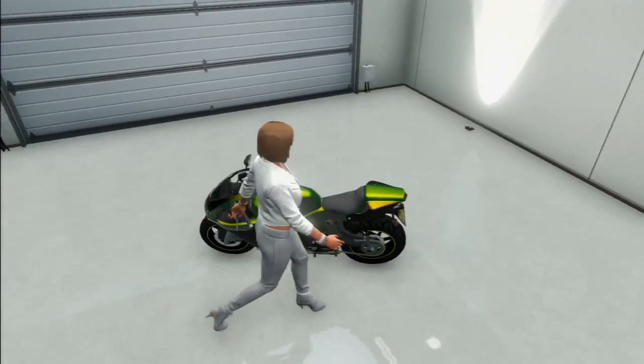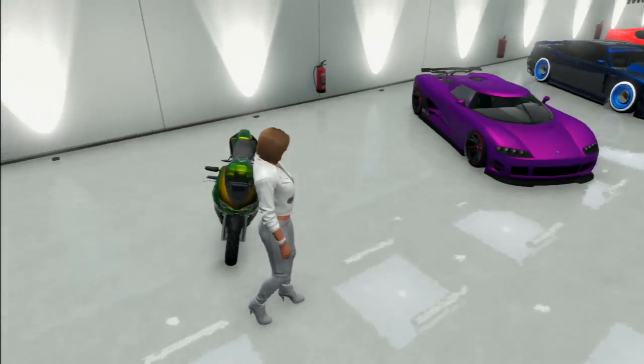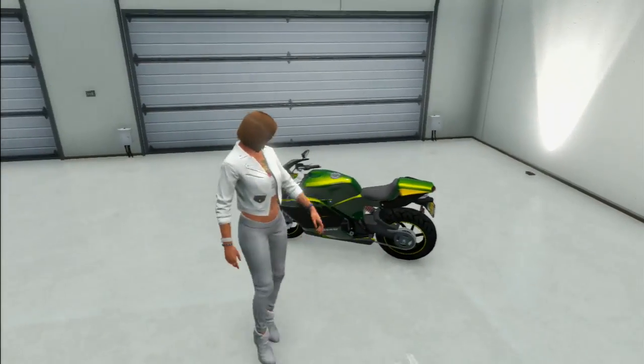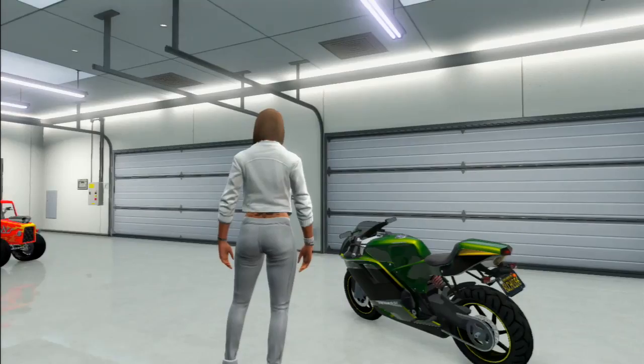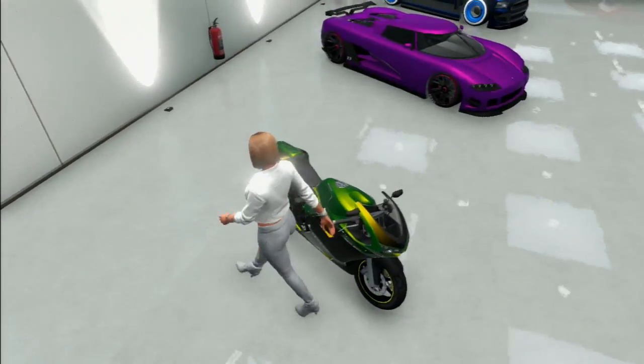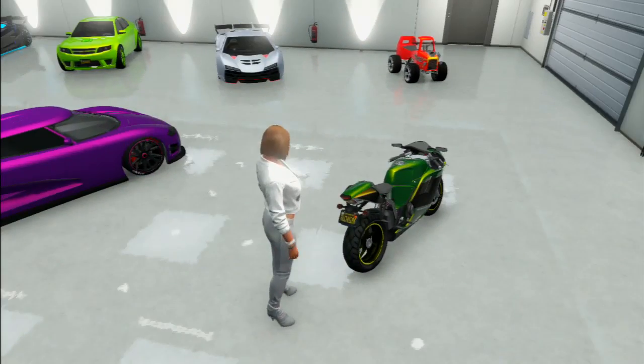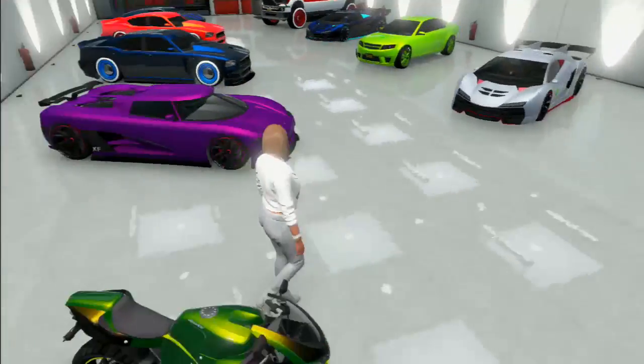So this one here is a classic bike. You guys have seen this in other garage tours. This is my Bati 801. I've never changed it, I don't think, since I put this color on here. This is what I call Mountain Dew. It's really awesome. I believe it's racing green or bright green with a race yellow pearlescent on it. And for the tires, I have a dew yellow, which makes it look really awesome. Reminds me of Mountain Dew. So I love that bike.